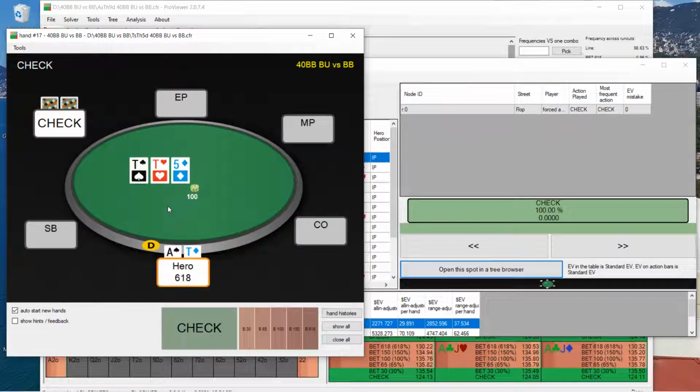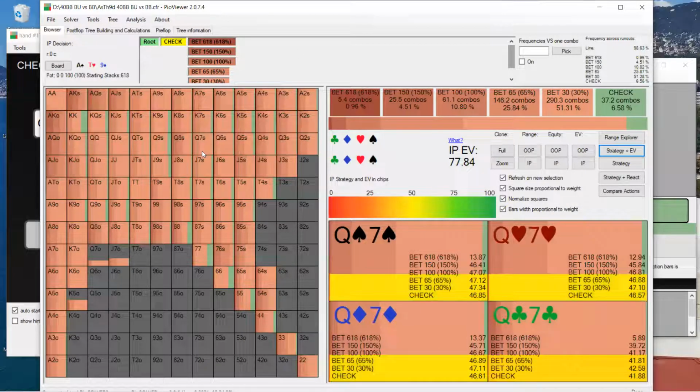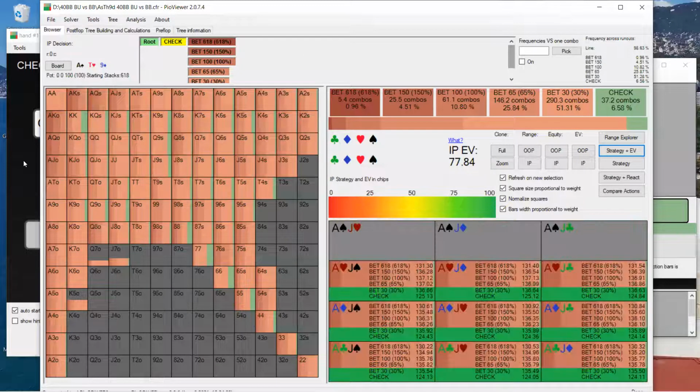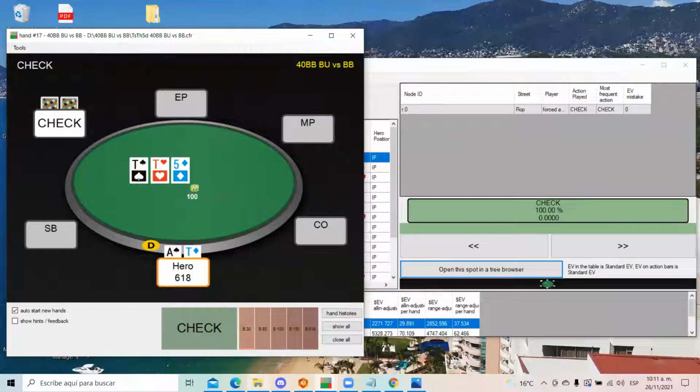Yep. What'd you do with the queen 7 of hearts? Are you checking that? No, we're not checking anything. We're range betting. Well, if you're range betting, you're only checking 7%. That was a different flop. No, it was a queen. The two hearts, it was range betting.